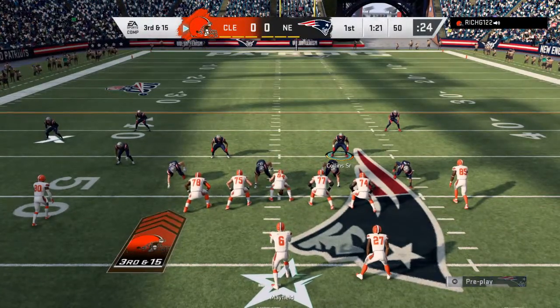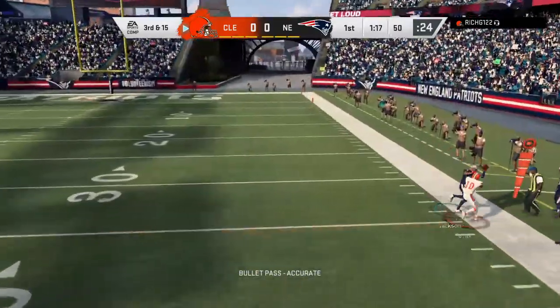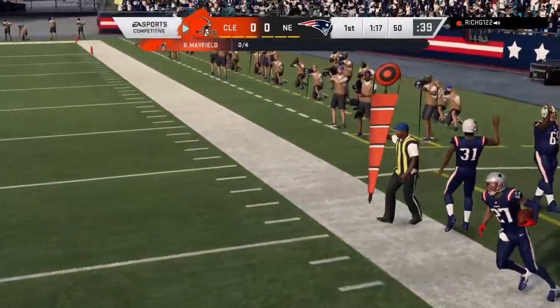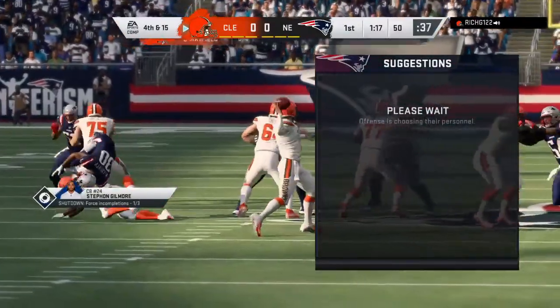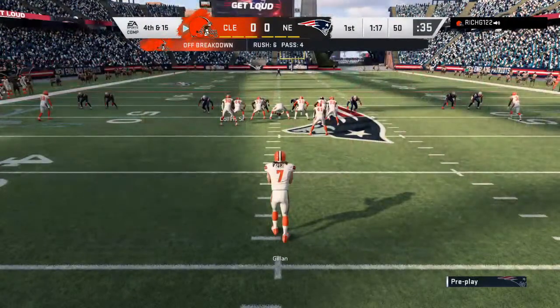New Mike 52. Mayfield on play action. And that is intercepted on the sideline. Wait, no. They'll say no. It was caught out of bounds. So this is just an incompletion here.